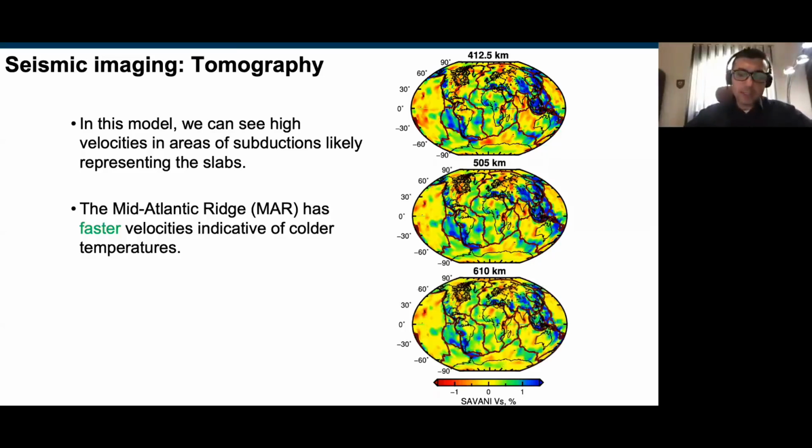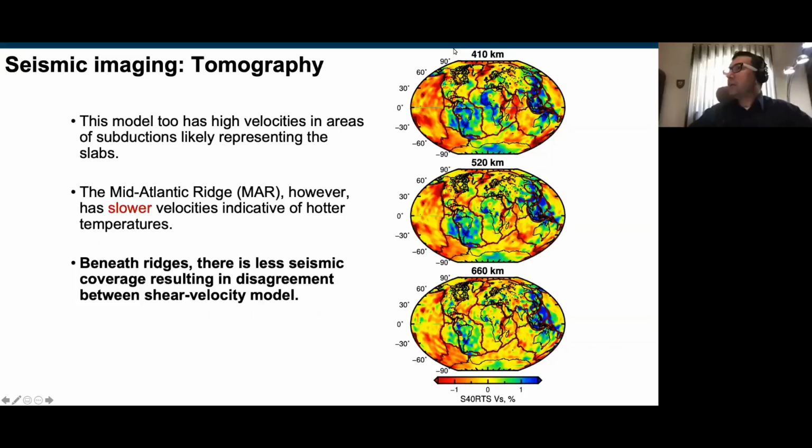Now, the interest in my case is the mid-Atlantic ridge. And in this model, along the mid-Atlantic ridge, we can see relatively faster velocities. Now, I'm going to show another global model. This time it is from the Ritsema group, where we have subduction, there are also the fast velocities, but in the case of the mid-Atlantic ridge, we have slower velocities.